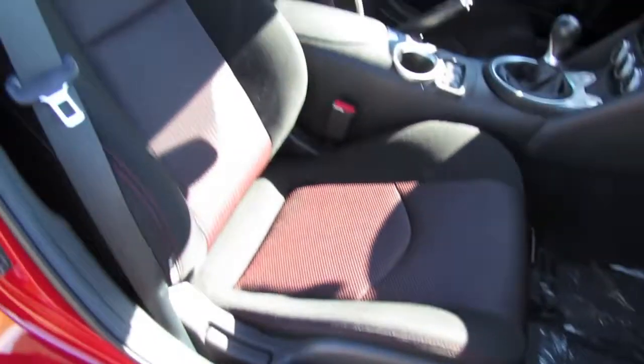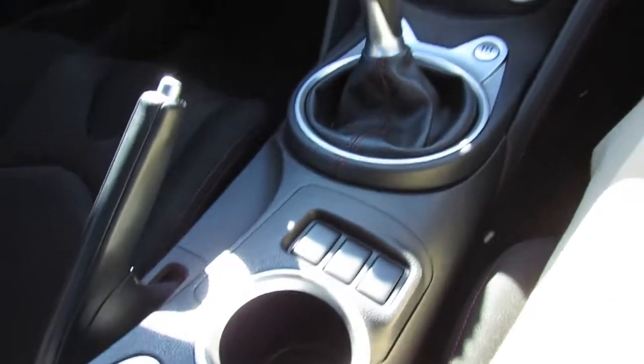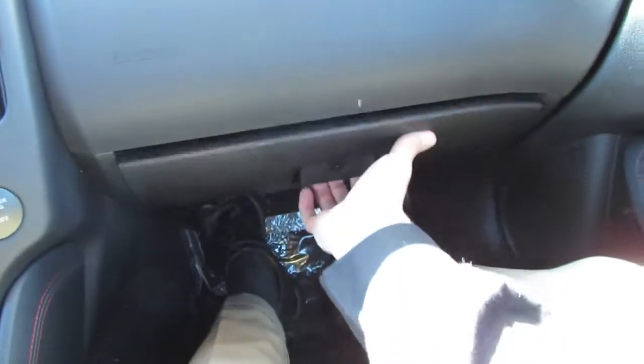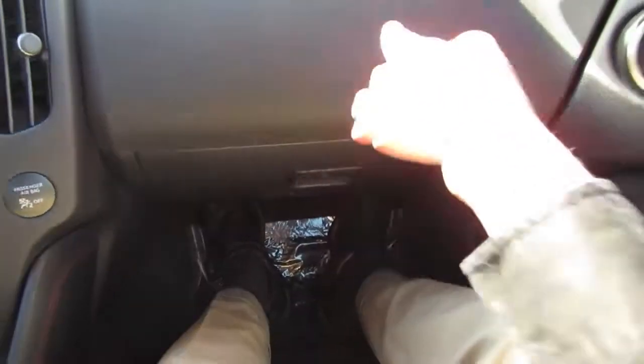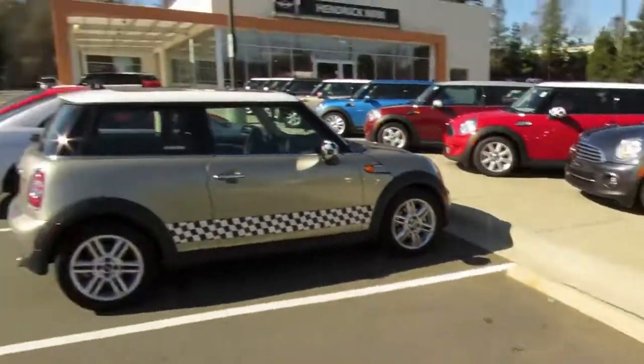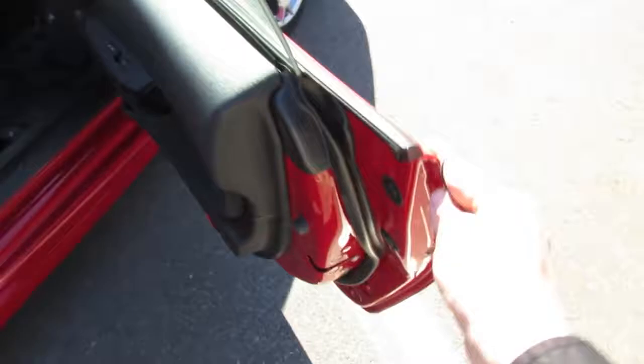Manual passenger seat as well. Modest glove box space. Not bad. Geared more towards performance and maneuverability than the standard 370Z, while providing a unique and sporty outlook and package with its styling and interior trim, without all the excess ancillary features.